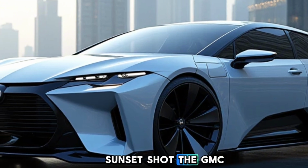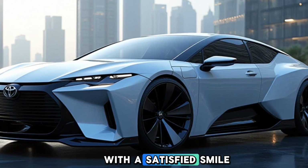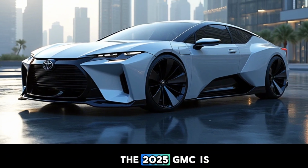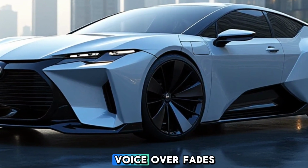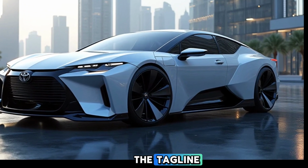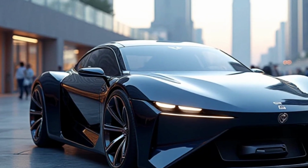Sunset shot, the GMC is parked near a scenic overlook, the driver stepping out with a satisfied smile. More than just a vehicle, the 2025 GMC is a symbol of power, innovation, and the freedom to explore without limits. Voiceover fades, and the GMC logo appears on screen with the tagline, GMC. We are professional grade. Fade to black.